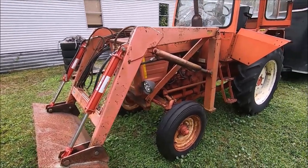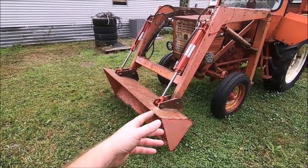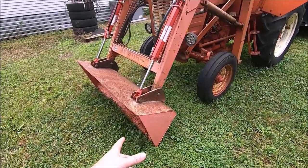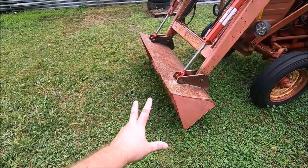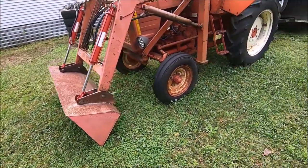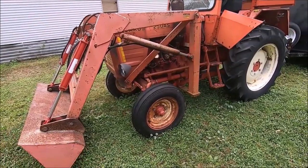work on the channel. I don't think I've used this loader for actually digging since the very first video where I put the loader on and showed it digging as a demonstration. It's not very good for digging anyway because it doesn't have any teeth, and this bucket looks like something somebody fabbed up, and it doesn't have a cutting edge or anything, but that's fine because I don't really use it for digging. So let's get it over there and use it for what I got her for.